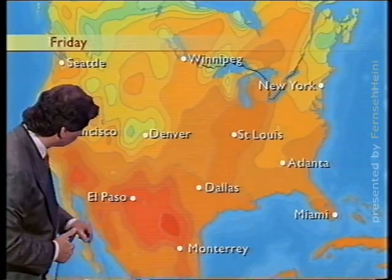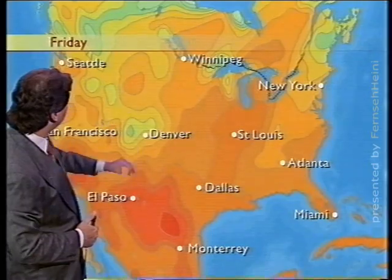Hello again. Well, let's pop across to the States first of all, because it is pretty hot in many areas. The deep red colour here around Mexico indicates where the very highest of those temperatures are. It is obviously quite a bit cooler up in the northwest there, up into western parts of Canada.